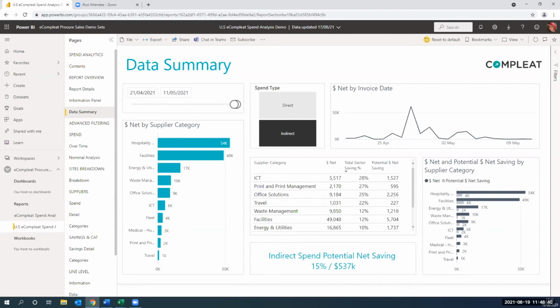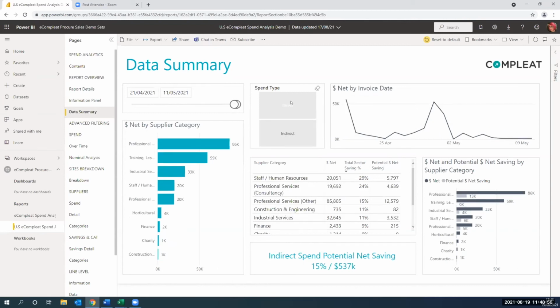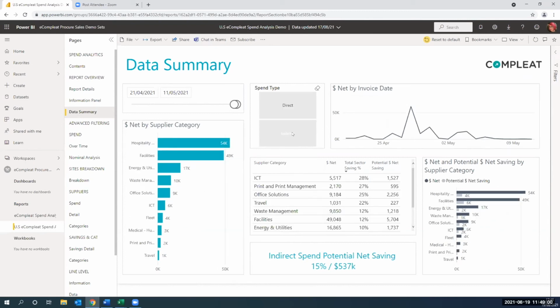And we've provided a graphical display of net spend by invoice date, because what that really allows you to do is get a very clear view of what's been happening when, just to pick out any spikes or anomalies that you might want to go and have a look at. We also can filter this by direct spend and indirect spend.